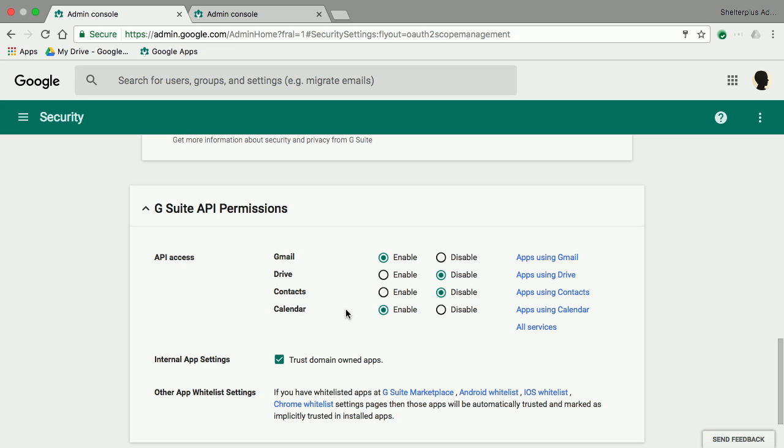For these other ones, I want to leave it open. In this case, we had blocked Drive and Contacts, left Gmail and Calendar open. And that basically says that any third-party app who tries to access the G Suite API will fail. You can also allow your own domain apps to be automatically trusted. However, you notice that one app worked, the other one didn't.